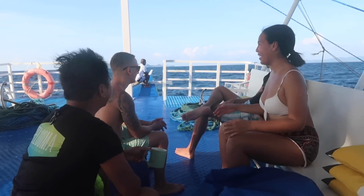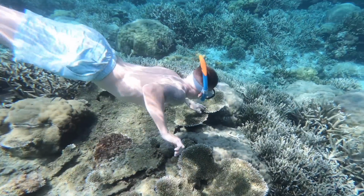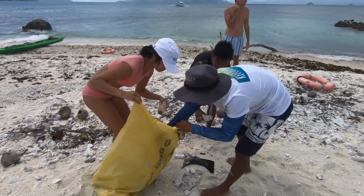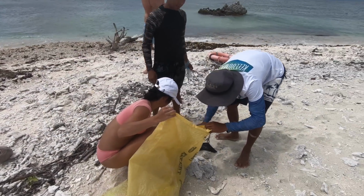We spent the day island hopping to a few smaller islands around the area, snorkeling at each spot, and hanging on these pristine beaches. We even had a little impromptu trash cleanup as we noticed lots of plastic garbage that we just couldn't ignore. The sun is setting, it looks so beautiful. Check this out.